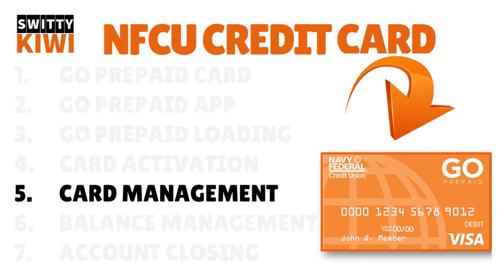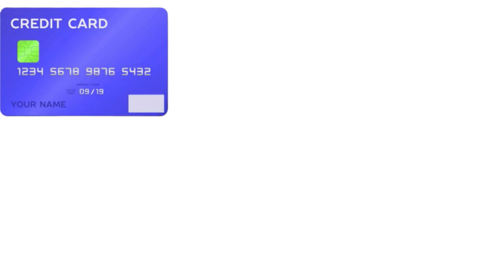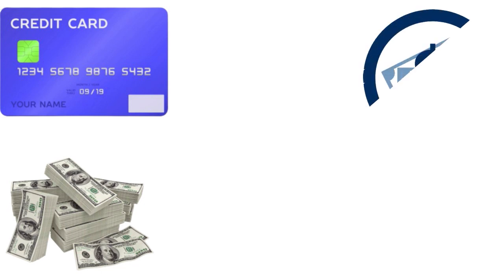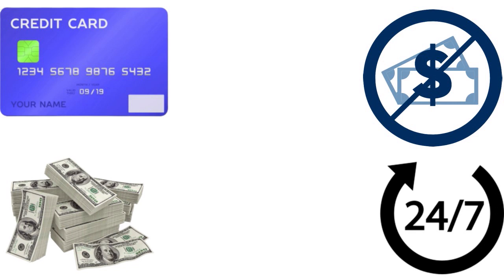Let's really talk a little bit about card management. So you want to manage the card. The thing is that only the person whose name appears on the card can use the card. Basically, when you add money onto the card by loading, you use your credit card, and you load the cash onto the prepaid card. There are no cash advance fees, not at all. And one thing we love is that you can do this 24/7, not a problem.